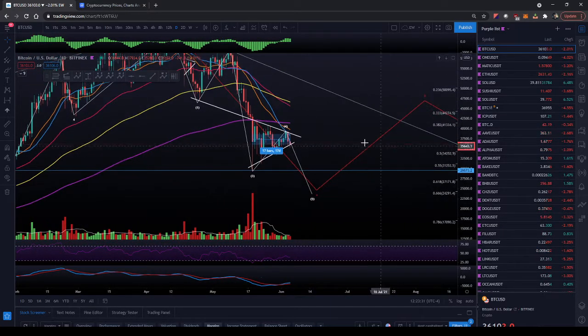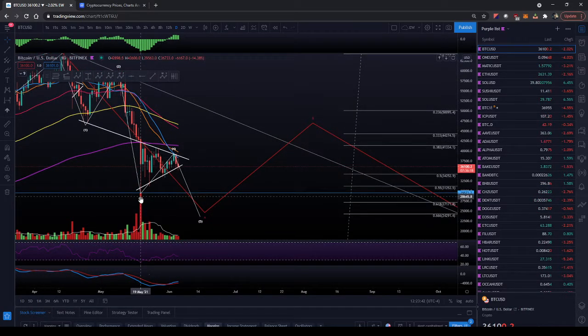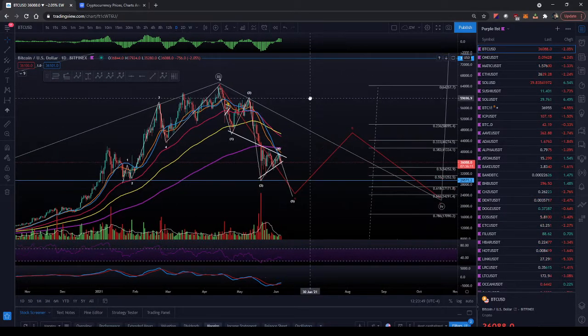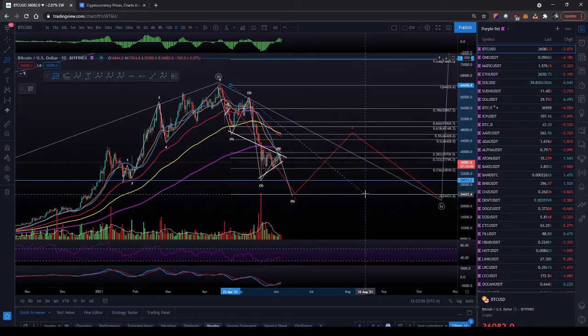So you guys know that my bias is bearish at the moment. As soon as we break down from this wave 4 triangle, it's going to be pretty much over. And the bounce that I was expecting for the B wave from here is going to start from here. So let's see if it makes our target. I would expect the B bounce to be at least this high. Enough to challenge the 50K maybe.